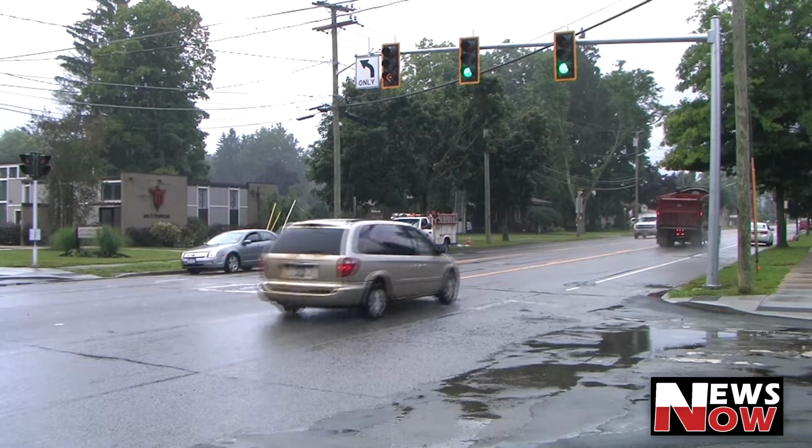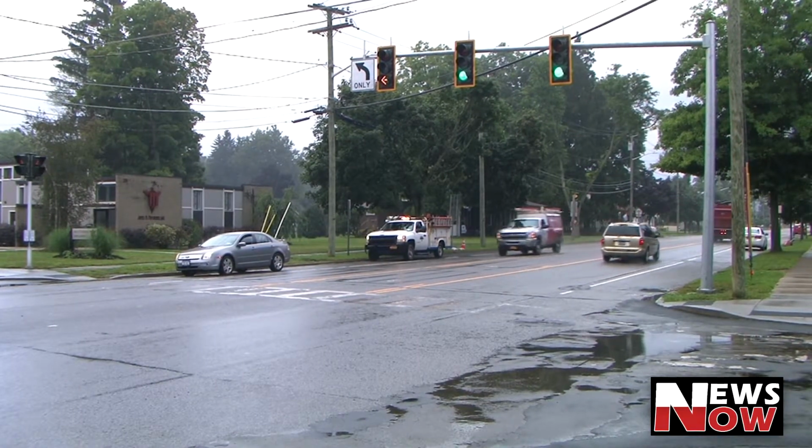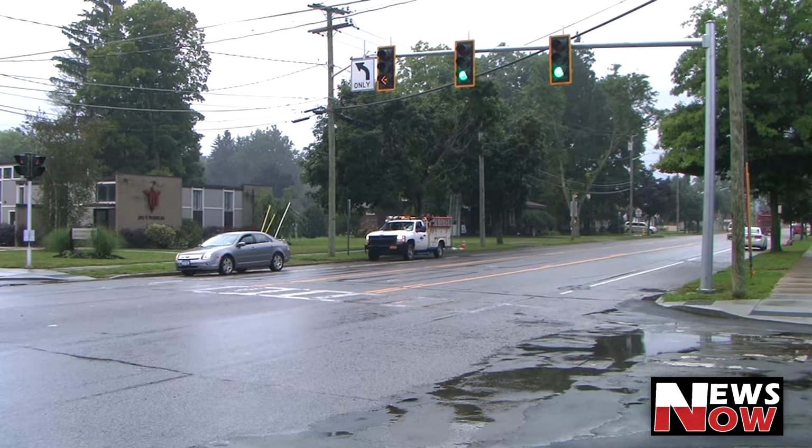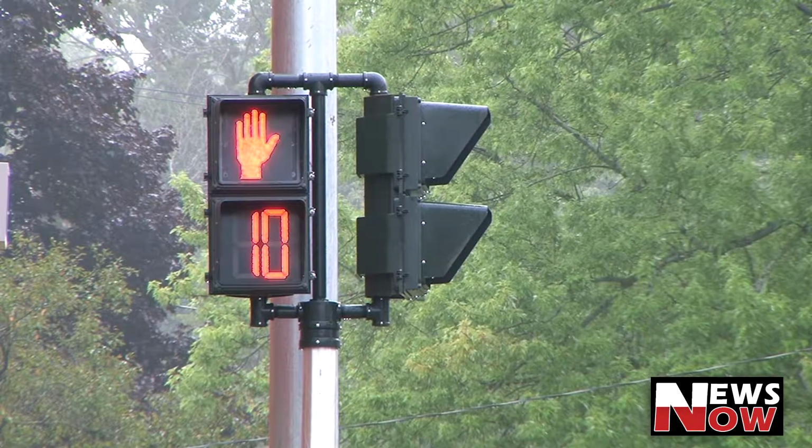The light that's here at this corner is very similar to the one that's on the corner of Work and Main as well. So this is the most state-of-the-art one. It actually talks to you, it tells you when you can walk, so it's really pretty amazing.